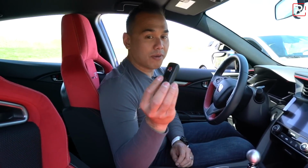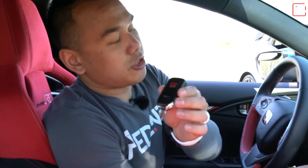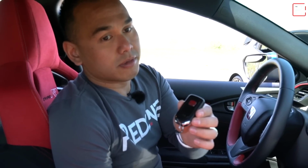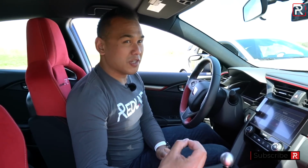Now, the key fob. Here's the current Honda key fob. Their intelligent access key comes standard. You'll know it's a Type R because it has a red Honda badge. All you have to do is put the clutch in, keep this key fob in here, and the vehicle will start right up for you. As you heard, the noise is pretty weak. It just sounds like a lot of other four-cylinder turbos with a little bit of a deeper exhaust noise, but it just doesn't match the character of this car.